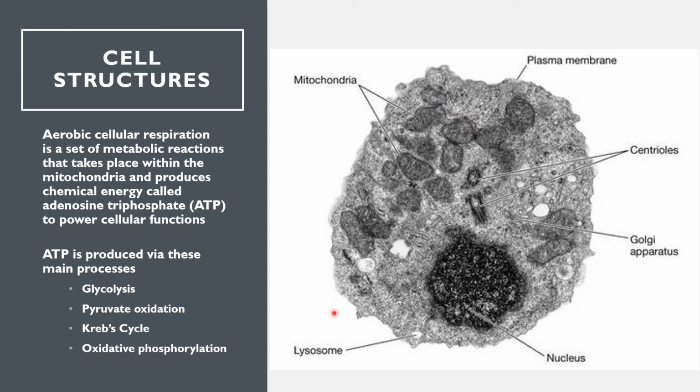So you see a picture of a cell right there, and on our left-hand side, what is cellular respiration? Really, it's a set of metabolic reactions that take place within the mitochondria. It's a chemical reaction, and the result of the reaction is to produce adenosine triphosphate, what we call ATP, and that's the energy that powers cellular functions, whether it's dividing, removing waste products, all the physiological processes. That stuff takes energy. It doesn't just happen. And the primary source of the energy is adenosine triphosphate, the ATP.